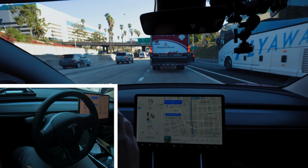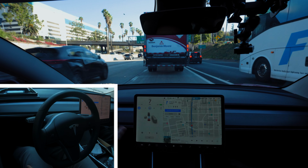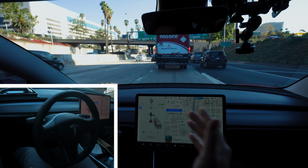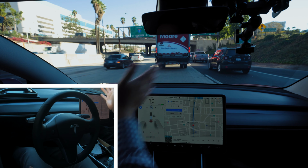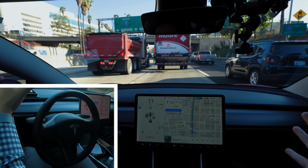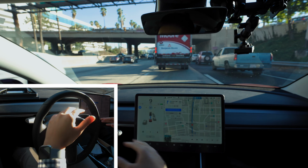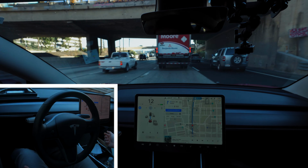Of course, there's a lot of traffic here as people try and get onto the 101 North. And then there's a couple highway on-ramps that come on here, and there's also another highway interchange to the right. So as you can imagine, there's just a lot of action as people try and cross through these lanes here to get to their highways.